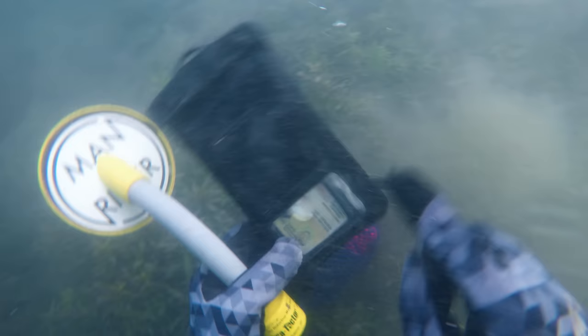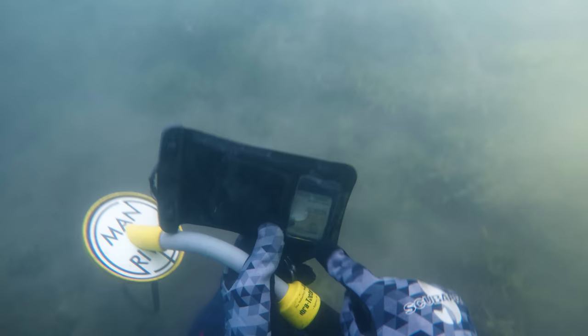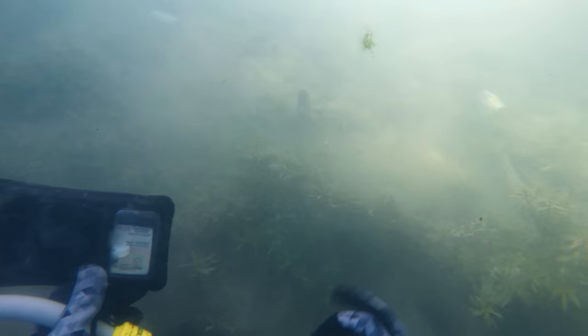I got excited when I saw the driver's license in the back of the case, but there's actually more in this phone pouch, so keep watching to the very end to see me try to return this whole thing back to its owner.